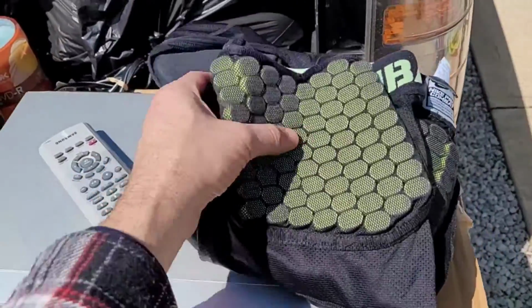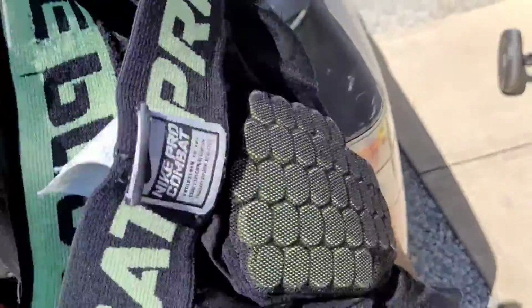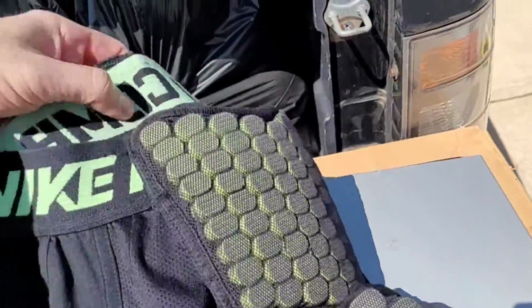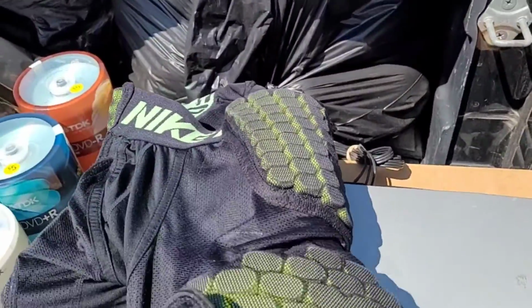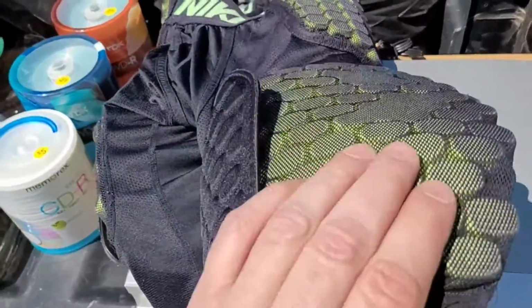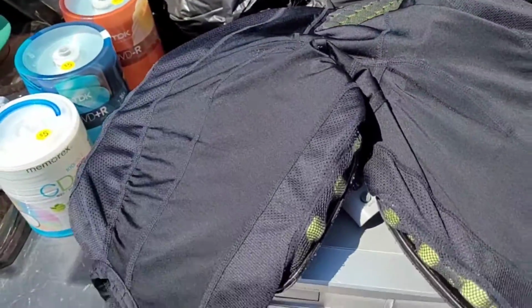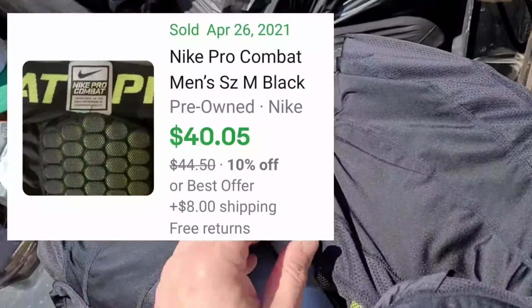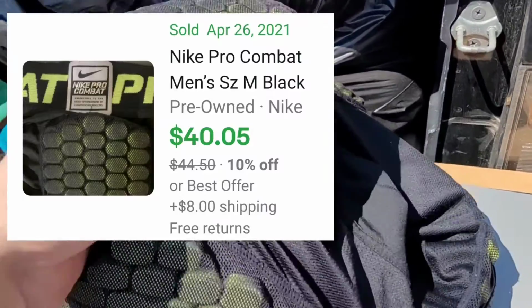I'll move down here to these. They were a pair of Nike Pro Combat pants. They're armored or got padding on them and really good shape, a size medium. And I have to comp these yet, so I will throw a comp up on the screen once I have a potential value.